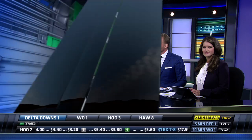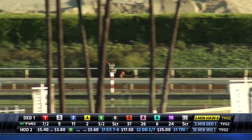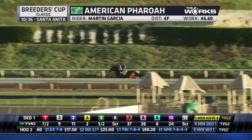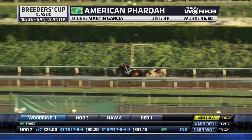The last big workout for American Pharoah was here on October 26th. Let's take a look at this effort. Obviously a very different distance. What are they looking for? Okay, so this is the work, 2 works after the work we've just seen. So we've had that big 7/8 work to get some foundation.